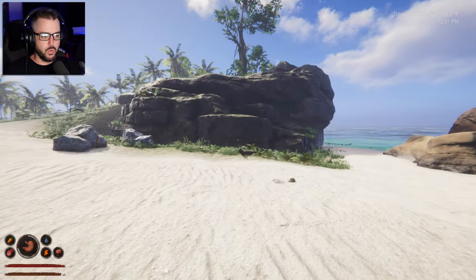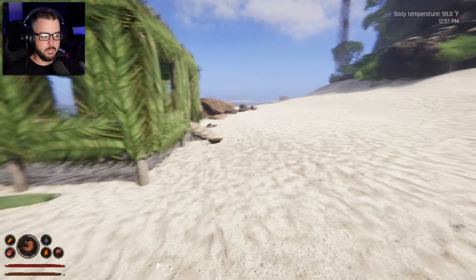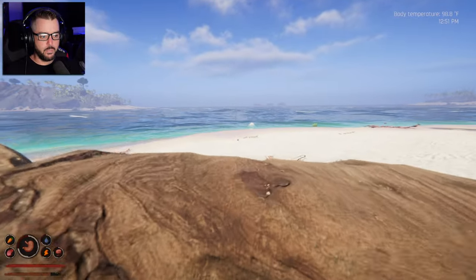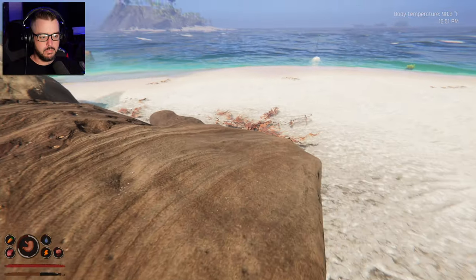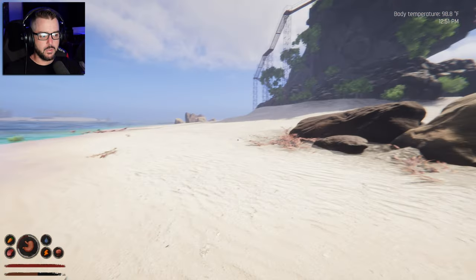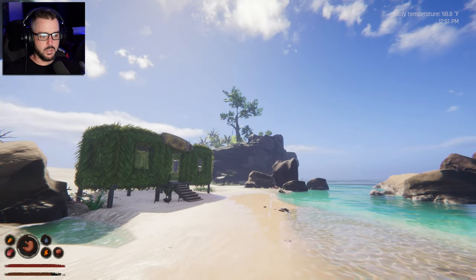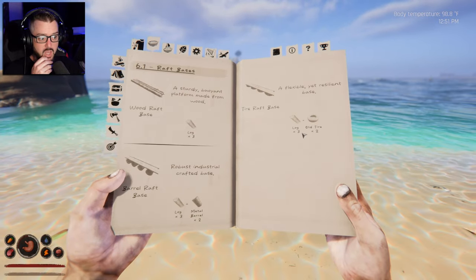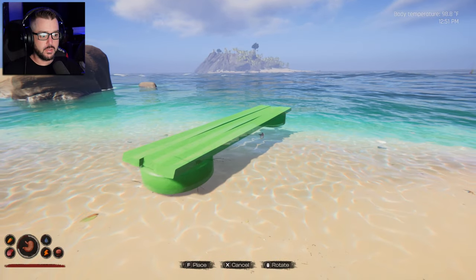So we're going to go ahead and start on a raft. I'm not really sure what we need, but I'm going to use tires because we've got plenty of tires. Can I jump? There we go. Cool. Yeah, we'll build it right here. And I'm not really sure. I think we'll probably have to get logs and stuff, so we'll have to go up and get that. But let's take a look here. So, yeah, 3 logs and 2 old tires.